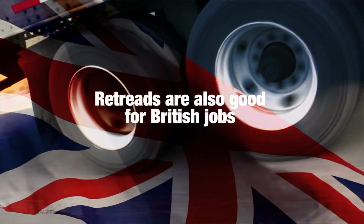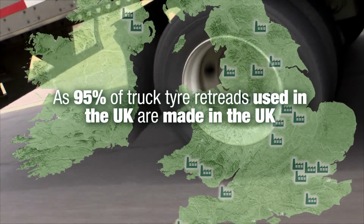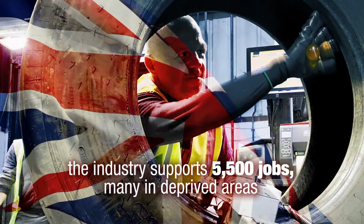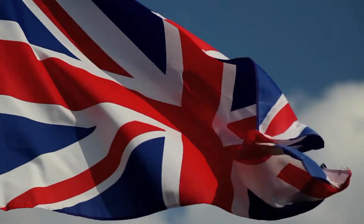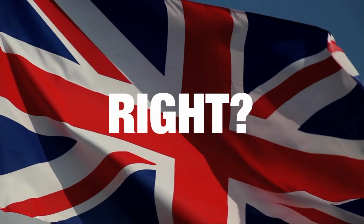Retreads are also good for British jobs. As 95% of truck tyre retreads used in the UK are made in the UK, the industry supports 5,500 jobs, many in deprived areas. So, retread truck tyres should be a great British success story, right?